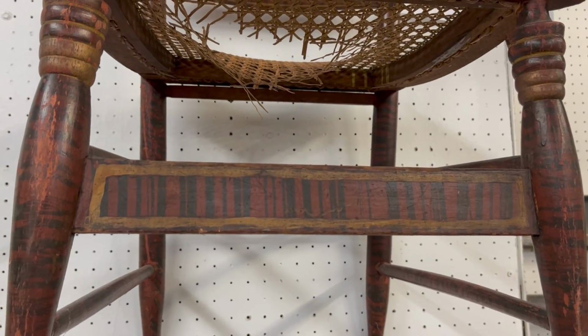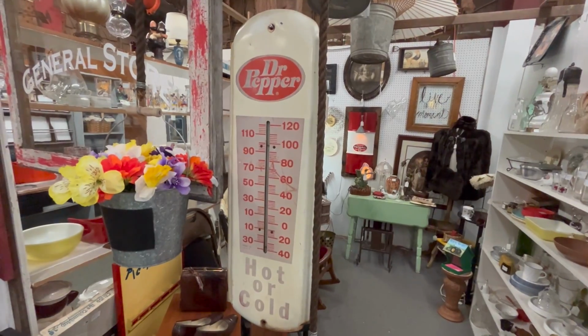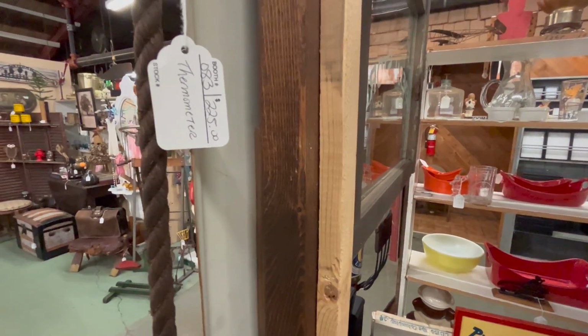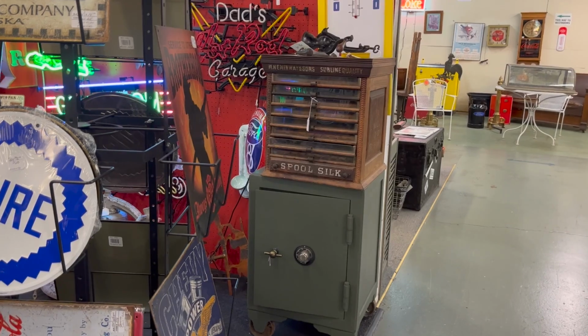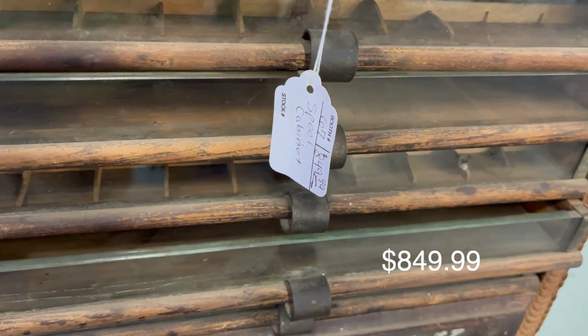Love these chairs. These chairs are great. That's just a cool paint job. Dr. Pepper, hot or cold. Pass on that at $225. Emily being a fool again. What is she carrying? Look at this. That's a really cool spool cabinet. That's a super cool spool cabinet.